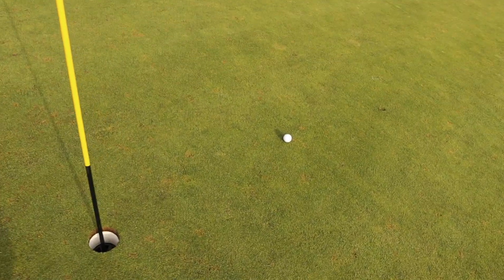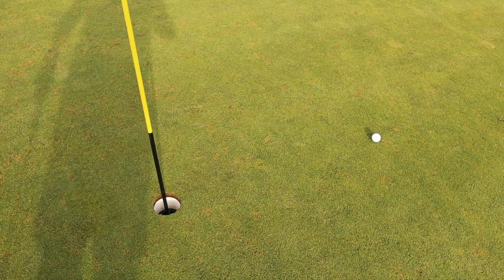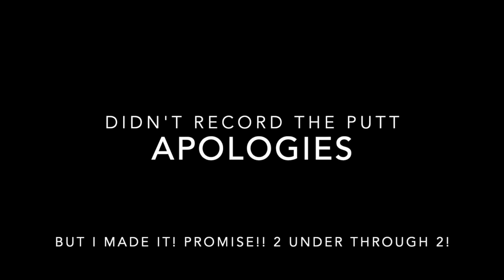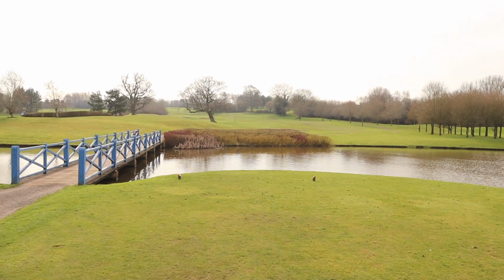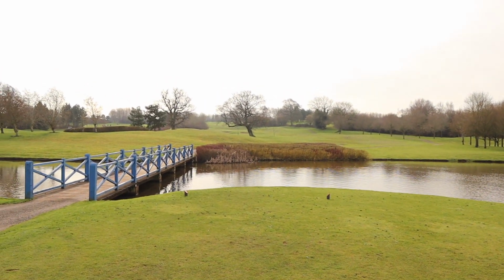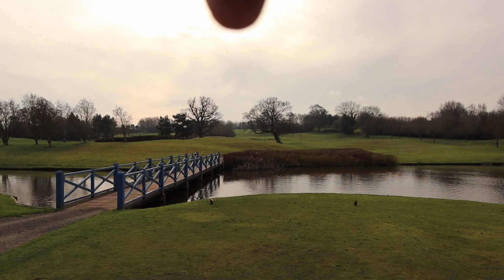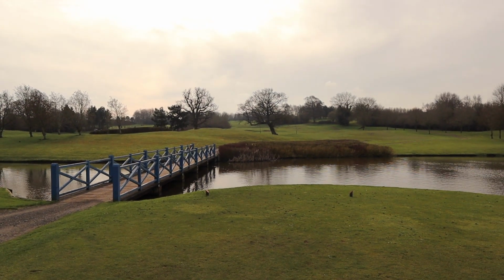Pretty much the same distance as the last. So hopefully this is going to be 2 under through 2. Honestly, I don't know what the hell's going on here. That's 2 under through 2 onto the third hole, which is par 4 up the hill. Flag sits up right above this tree just here, but a little bit further on, so the line is actually over the tree.